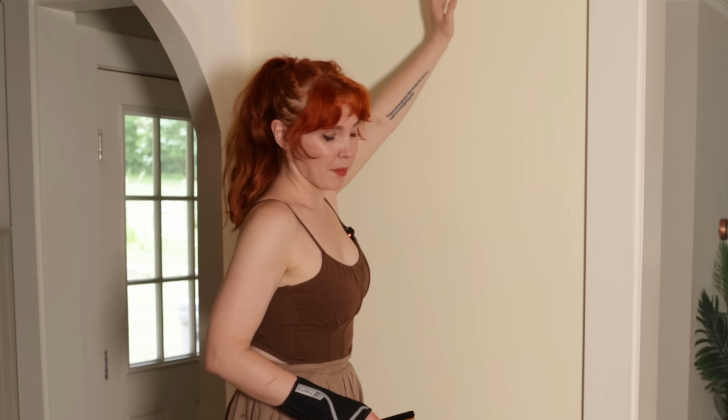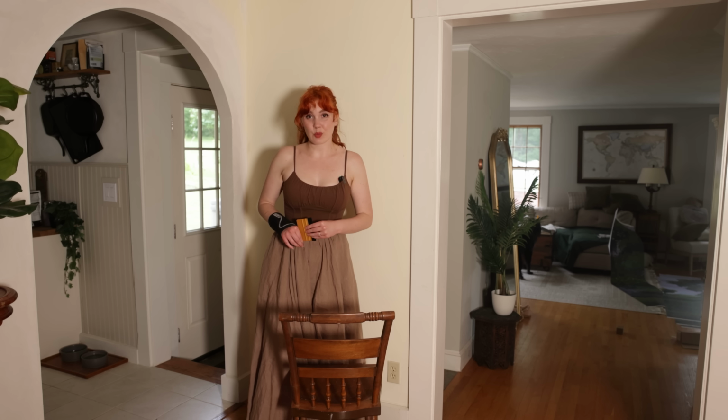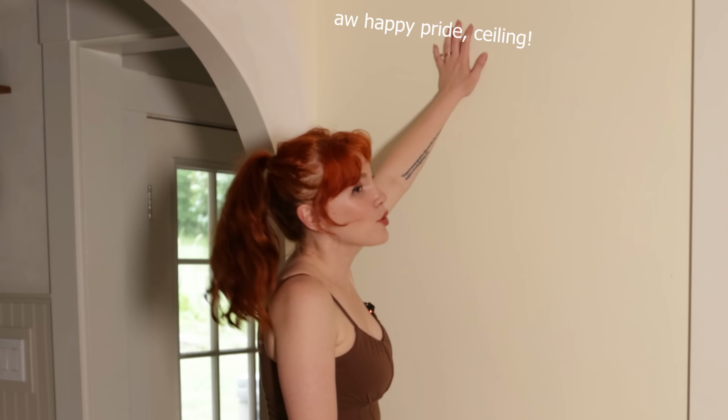Put this up against the wall, mark off where it ends so that way you can make a straight line. The first one is the most important to get straight. These walls are crooked AF. I think this wall is pretty straight though. I'm pretty sure it's just the ceiling that does not identify as straight.